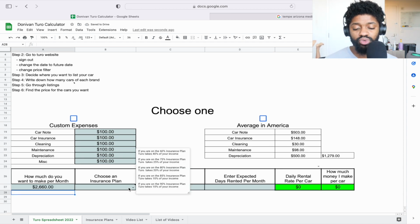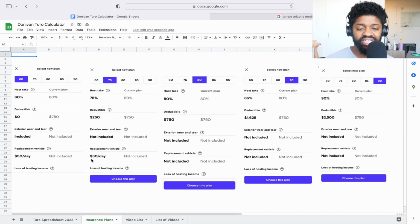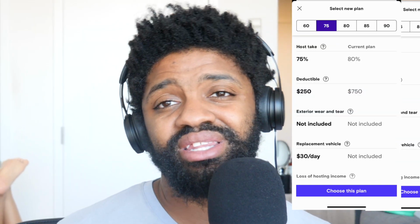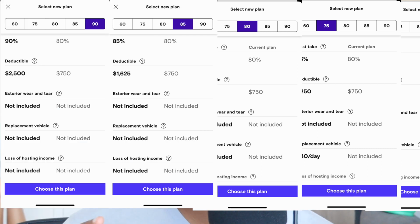The next thing you want to do is choose an insurance plan. Turo has 5 different insurance plans. All right, these are the 5. They have the 60% plan, the 75% plan, the 80% plan, the 85% plan, and the 90% plan. Now here is how the plans work.